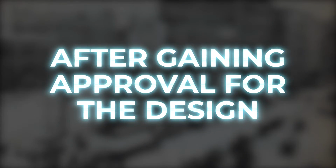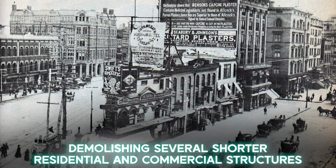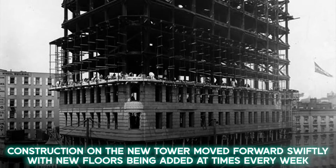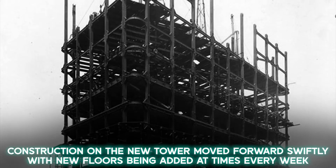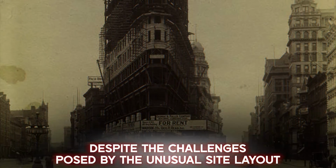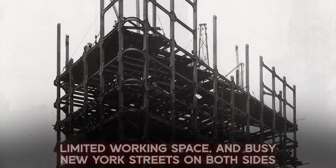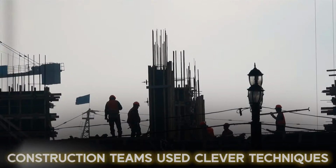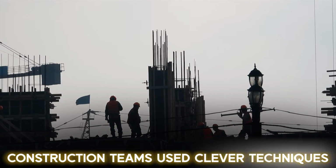After gaining approval for the design and demolishing several shorter residential and commercial structures, construction on the new tower moved forward swiftly, with new floors being added at times every week. Despite the challenges posed by the unusual site layout, limited working space, and busy New York streets on both sides, construction teams used clever techniques.